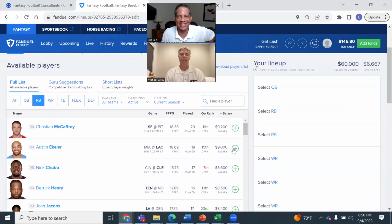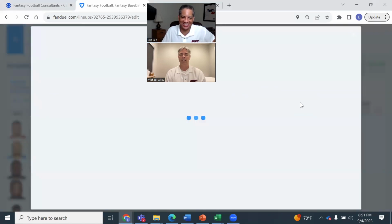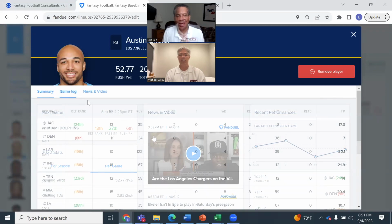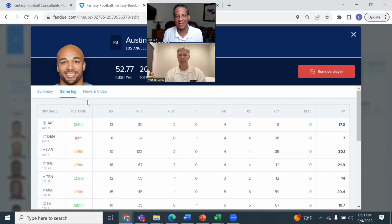Let's get Austin Ekeler in our lineup. He's a cool $9,000. But super excited to get him in the lineup. And he's a dual threat running back. He is going to get you receptions. Now, it's a half PPR here on FanDuel, but still, that's super valuable. And he is the goal line back and should get a majority of the carries. Michael, what do you think with the start of Austin Ekeler in this lineup?